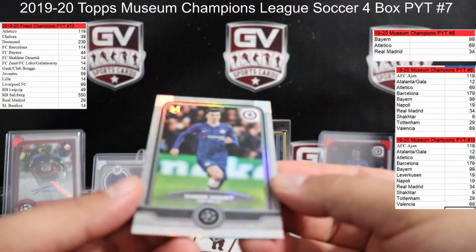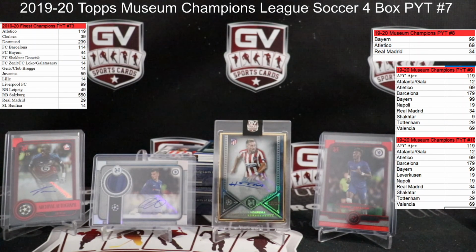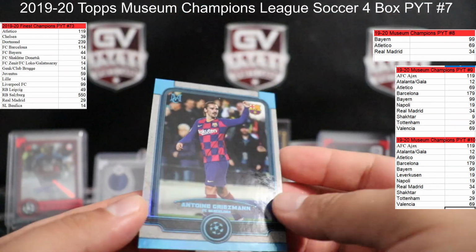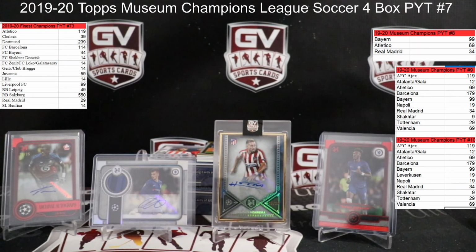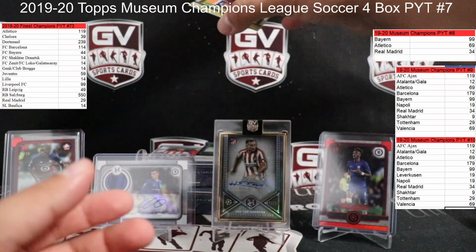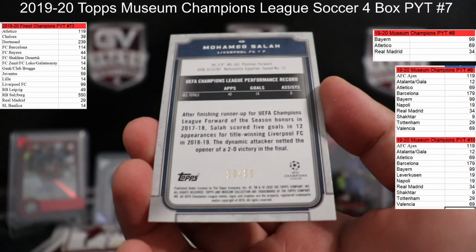Next up, we got Mason Mount for Chelsea. Chelsea on this one is Edwin. Next up, we got for Barca, Greasy, 53 of 75. That is going to Ithy. Next up, we got for Liverpool, Mohamed Salah. Liverpool, that is 19 of 50.